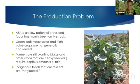In fact, as I was doing this presentation, I was so tempted to talk about sorghum, millet, and other drought-resistant crops, like yams and cassavas. But this time around, let's focus on green leafy vegetables and onions. I was thinking, we have to talk about our indigenous foods. We find that our indigenous foods, of course, are resilient, but most times are neglected, unfortunately.